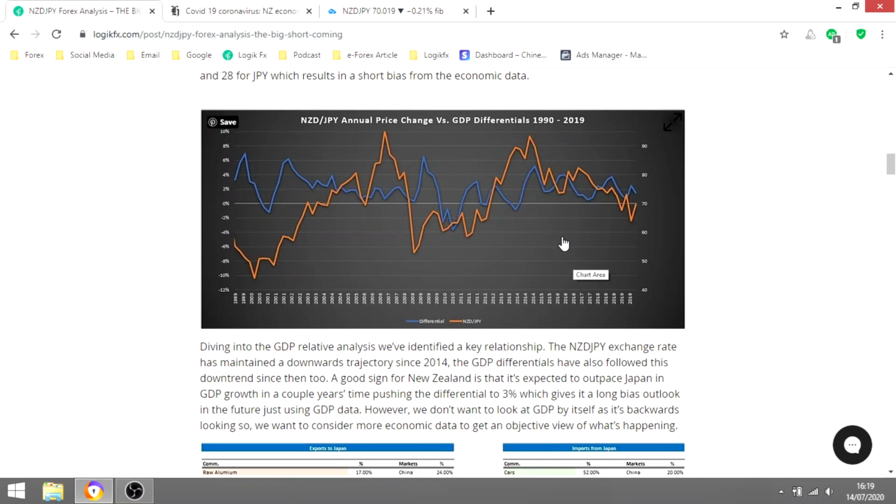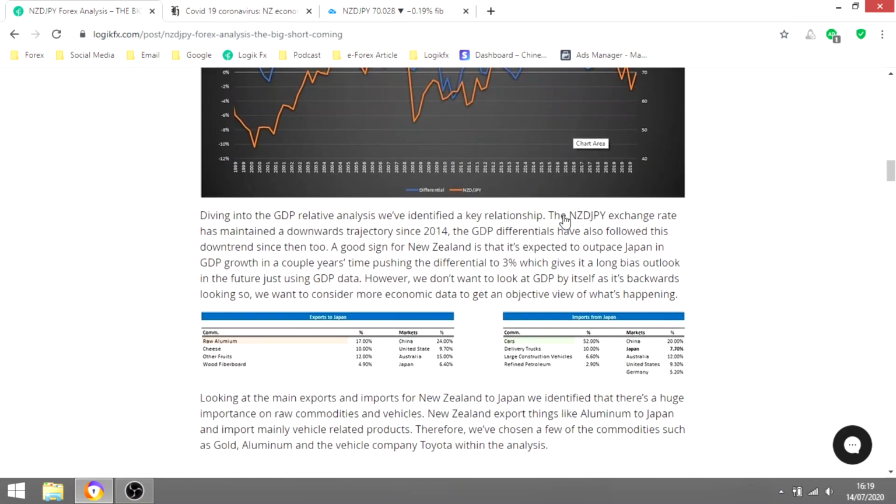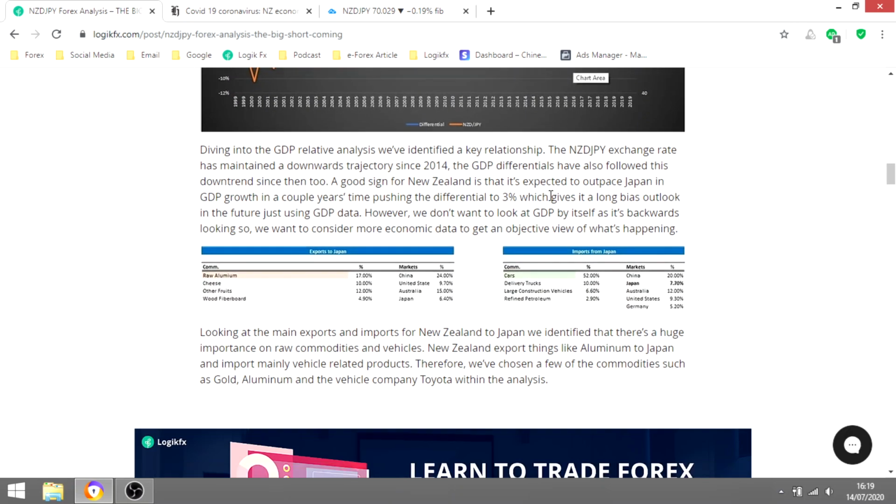But that's why overall the GDP differential is saying that it might not be a good time, but then again, it's a lagging data point. So we'll have to see what other data points have to say.